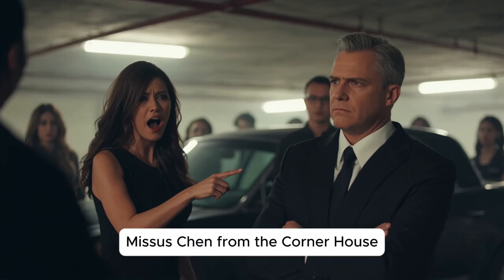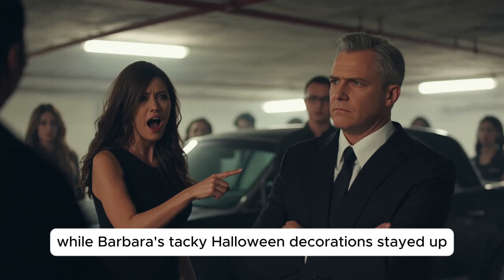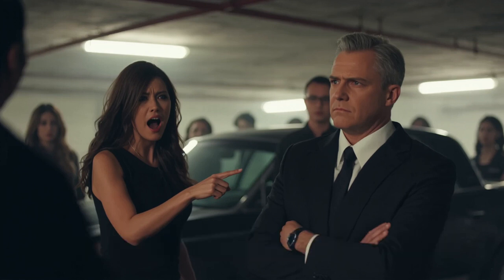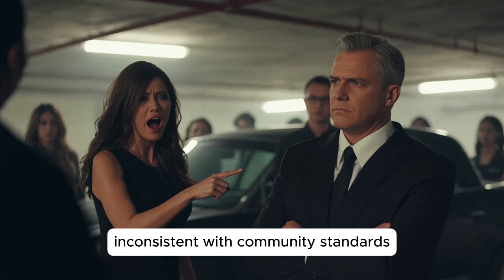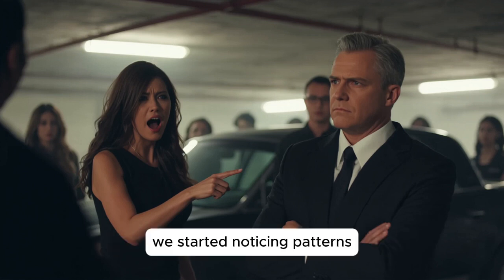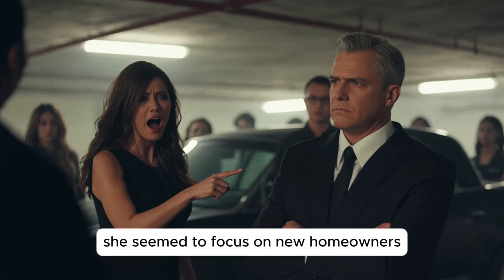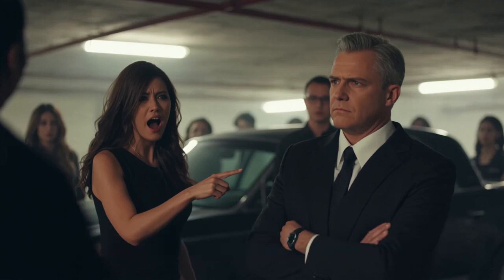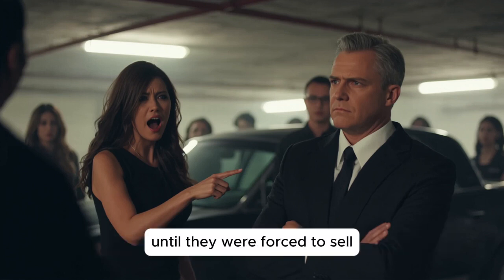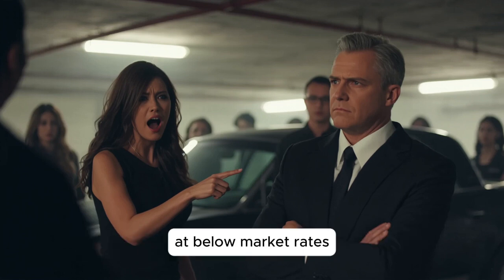Mrs. Chen from the corner house shared how she'd been fined for non-approved cultural decorations during Chinese New Year, while Barbara's tacky Halloween decorations stayed up well into December. The Paddles showed us citations for cooking odors inconsistent with community standards. We started noticing patterns. Barbara's targets weren't random. She seemed to focus on new homeowners, especially those who'd bought at the peak of the market and might be stretching their budgets. The fines and fees would pile up until they were forced to sell, usually to one of Barbara's friends or associates at below-market rates.